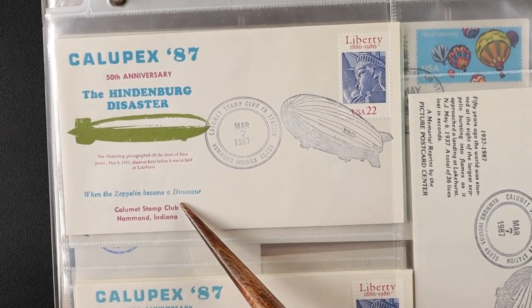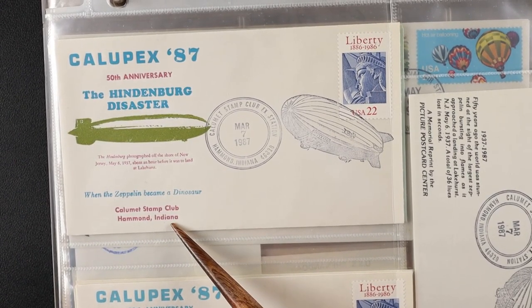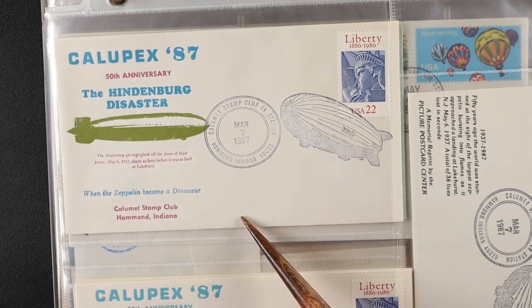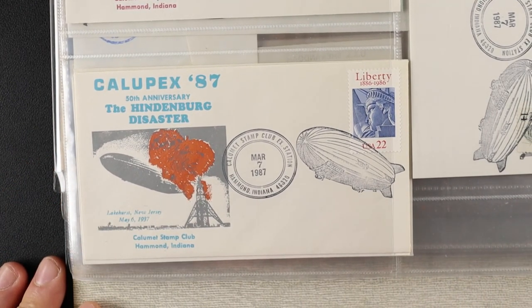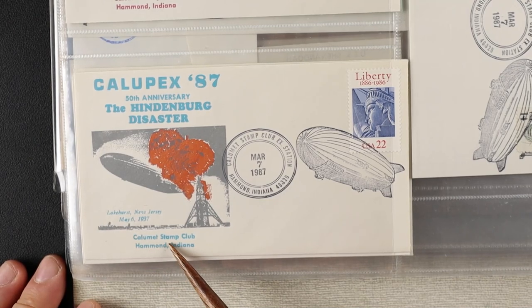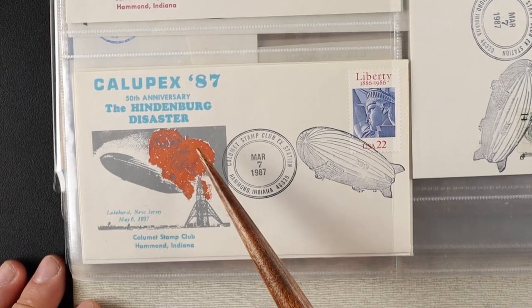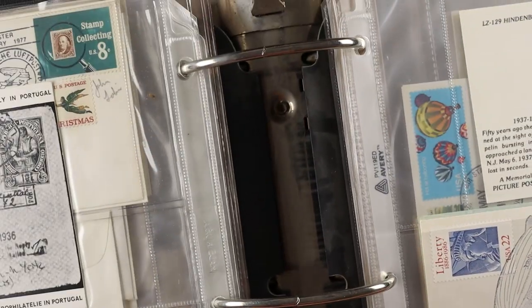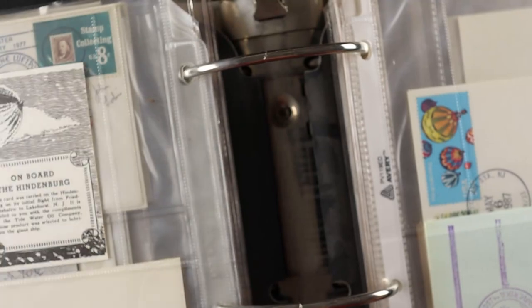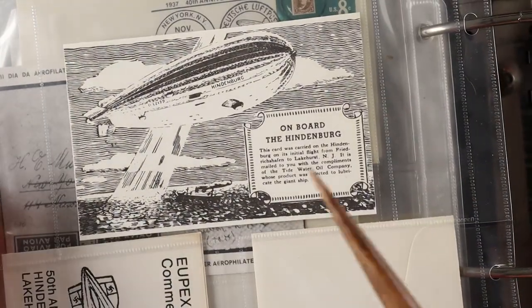What was this? Well, Zeppelin became a dinosaur. This is Calumet Stamp Club, Hammond, Indiana. Okay, next one. 50th anniversary, boom! Same day, actually same stamp. That's pretty much same except for the cachet being different. So let's move on here. I've got a few of these to show you. So that must be a memorial reprint on the back here.